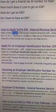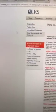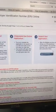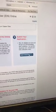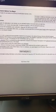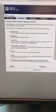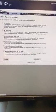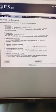When you find irs.gov, you can simply click there. You come right here, apply online. Yes, I do want to apply online. Apply online now. Yes, I want to apply online. Okay. And begin application. I'm into getting my EIN. Again, I just chose I wanted to be a corporation, so I hit continue. I want to choose an S Corp or a C Corp.